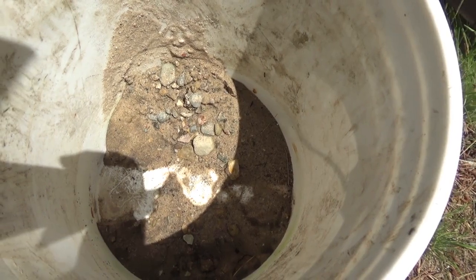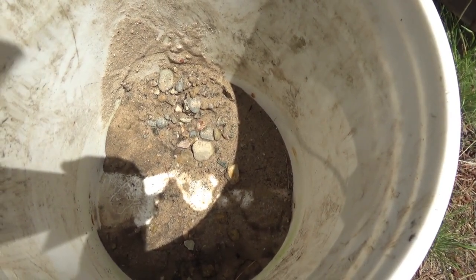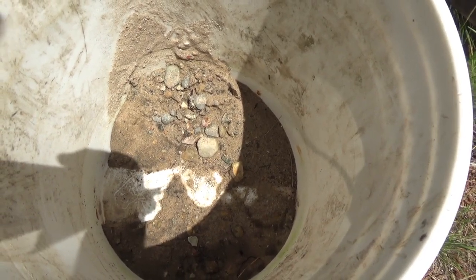And hopefully I'll get back one day and find some land that I can prospect on that's open, because I'd love to get into that river, but it's all private property.